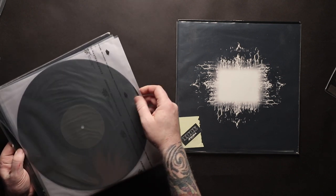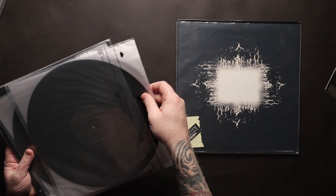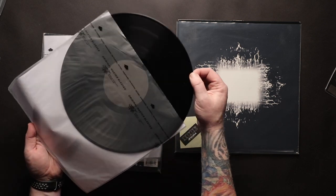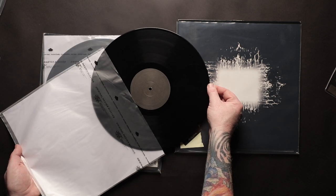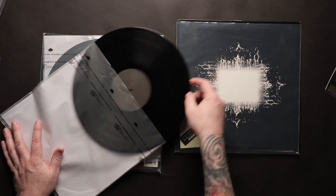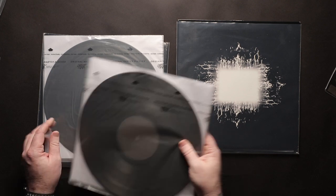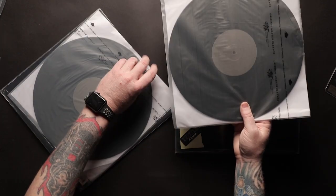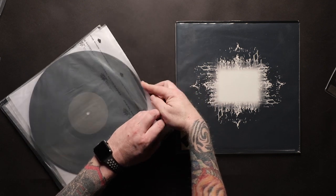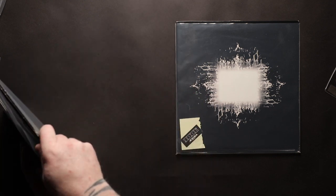Pull this guy out. This is a B pressing. The B pressing on these guys had the lighter geometry logos on the inside, whereas the A pressing and the C pressing were a lot darker. Plays great, sounds fantastic. This is the only true way to listen to it on a great hi-fi. I can't say enough about it. I'm gonna pull this out.